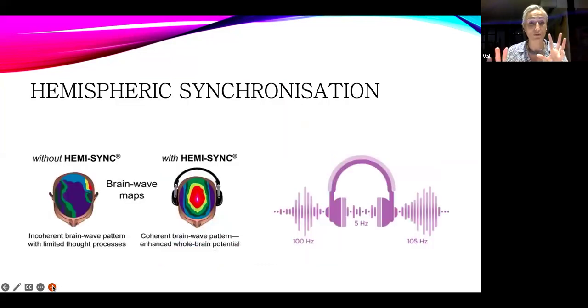And before going there, I just want to have you look at this slide, which explains visually what happens when the two hemispheres of the brain are in sync. On the left part of the image, you see the EEG image of a brain like the brain that we usually have working in our normal daily life. It's called an incoherent brain because the brain wave patterns, as you can see, are kind of all mixed up. They're not ordered because the thought processes are somewhat confused. So we tend to use a specific part of the brain, very logical, very rational.